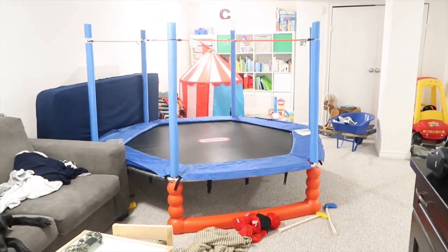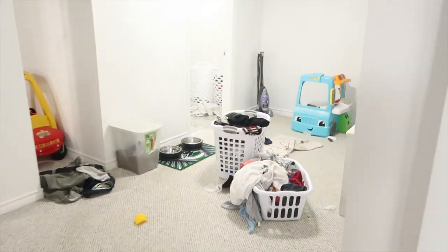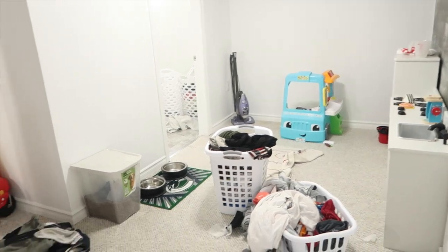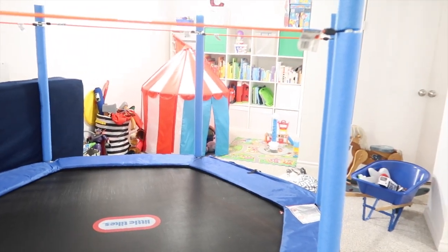So yeah, I'm gonna get into cleaning, set you guys up on my new tripod, and we will see how far we get. Then we'll see what Kenny says about the actual configuration of the basement. Oh, this is our dog's food, because she stays down here during the day. So yeah, I guess we'll see.